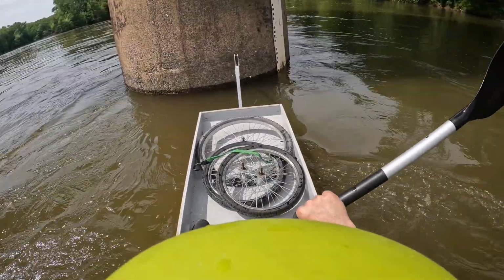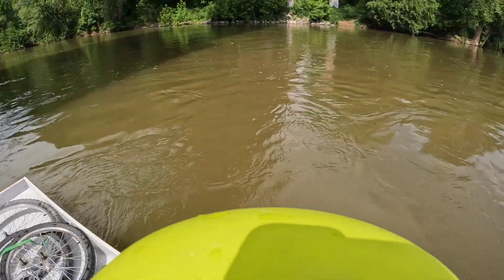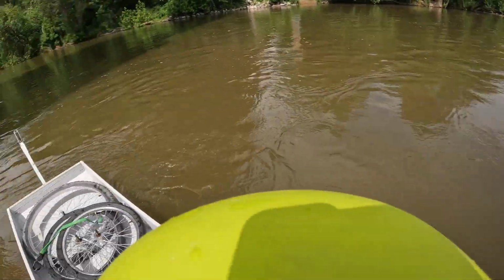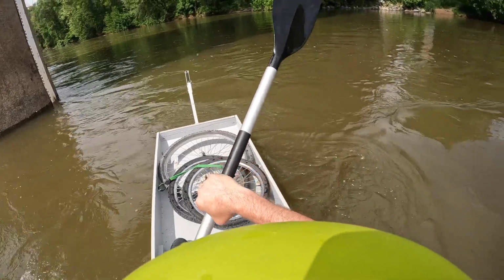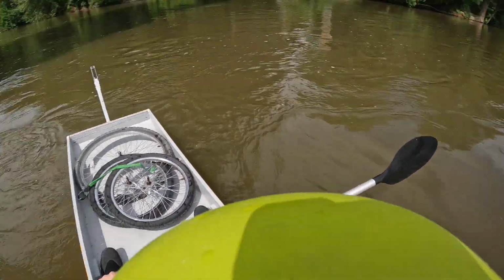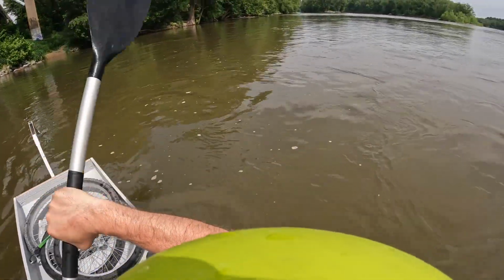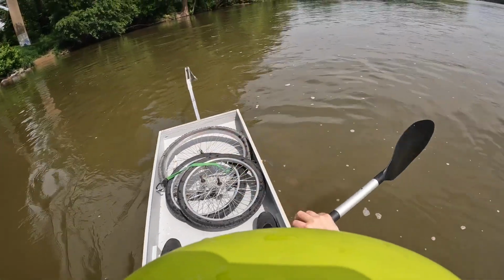All right, I'm in a back eddy now. Okay, here's the last stretch. The rudder is down, so I can't turn very quickly. I think I'll pull it up. There we go. Much better. Here's the last rapids.